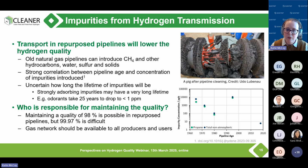So although we can clean them with the pigs, not every single type of pipeline is actually piggable, which means that a lot of them will still have residual solids in there. In addition, we can have a lot of water in the pipelines, and we can have a lot of gaseous impurities as well. So obviously the natural gas that was previously transported, as well as other hydrocarbons, things like sulfur-based compounds, and also halogens. So a lot of different impurities can be introduced during the pipeline transmission. One of the key problems is there hasn't been a lot of research exactly testing what kind of impurities enter into the hydrogen after pipeline transmission.